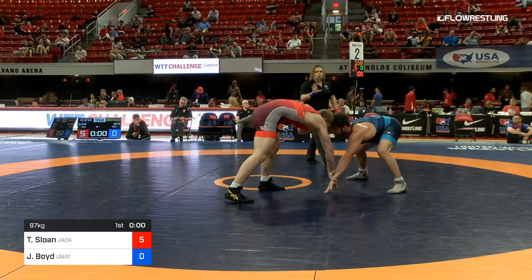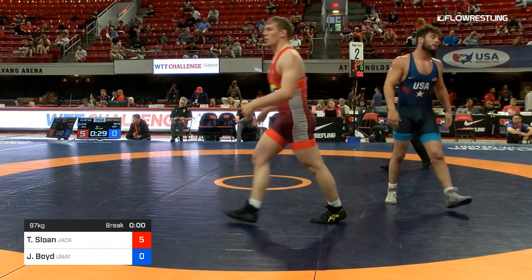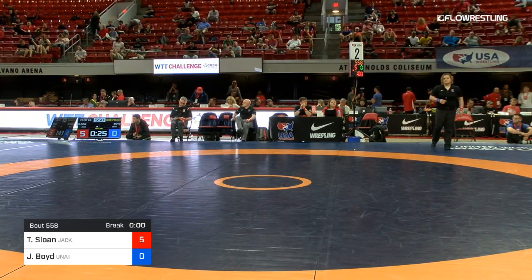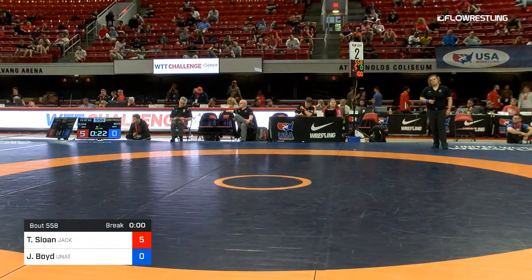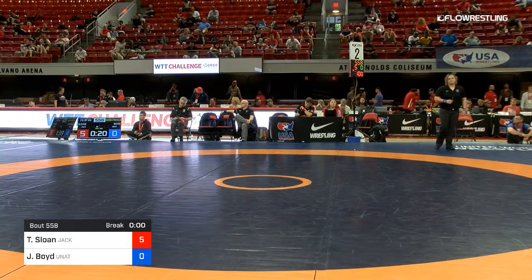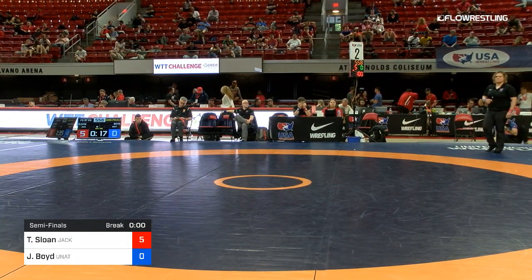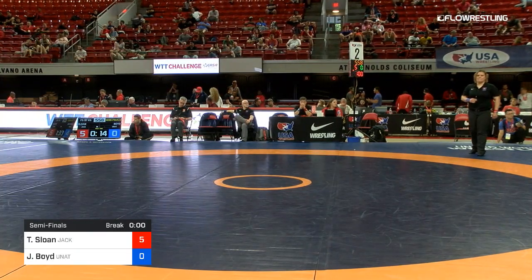And we'll go to the break. Still 5-0 Tanner Sloan. Lou Rosselli still in the corner for another one of his Oklahoma Sooners. And that's Damian Hahn, headed towards his second year as head coach of the Jackrabbits of South Dakota State.